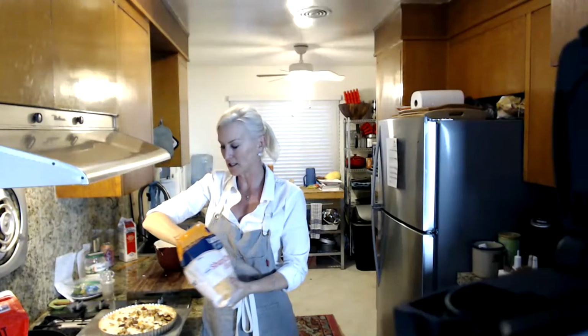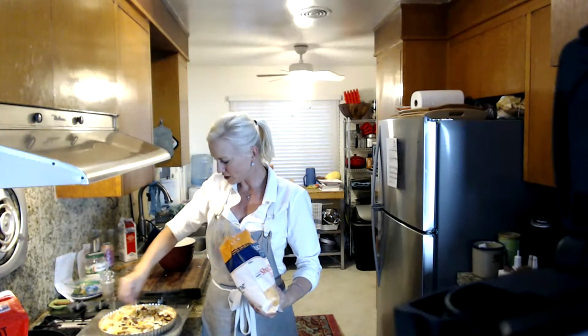Okay, now I'm going to add just a tiny bit of cheese here because I'm also going to add some cheese on top. So just a little bit of cheese.